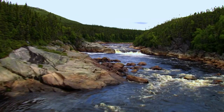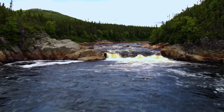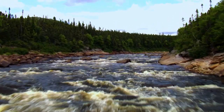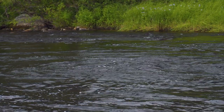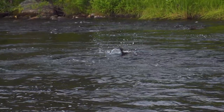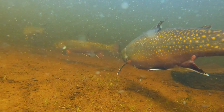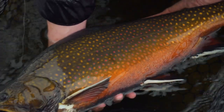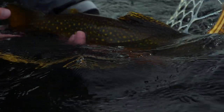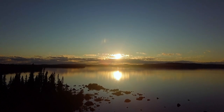There thrives a species of fish that is the holy grail for most anglers. The wondrous native species that is the crown jewel of Canada's waters, the brook trout. Labrador is one of the last best places left in the world to catch wild brook trout that reach truly epic proportions. These are the trout of legend and the compelling reason why I've traveled to Labrador.